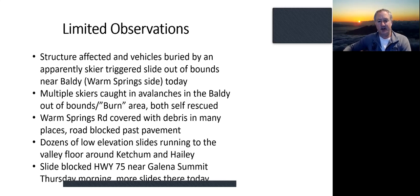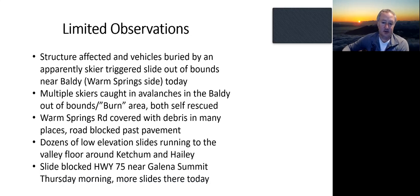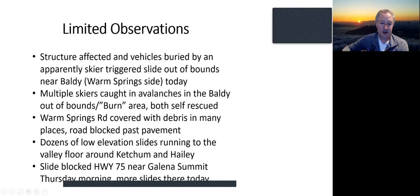And then today, just driving around, we saw dozens, at least 30 slides at lower elevations that were running down to the valley floor. Most of them were starting within 300 to 500 feet of the valley floor, so they weren't coming from upper elevations. The really abrupt warming that we had today, where we got up to freezing and over freezing, seemed to play a role in that. And as you got farther up in elevation where it was staying a little bit more below freezing, there weren't quite as many natural avalanches that we could see. But I will say with the caveat that we just couldn't see very much today.